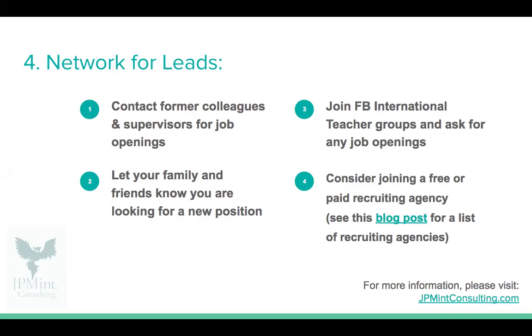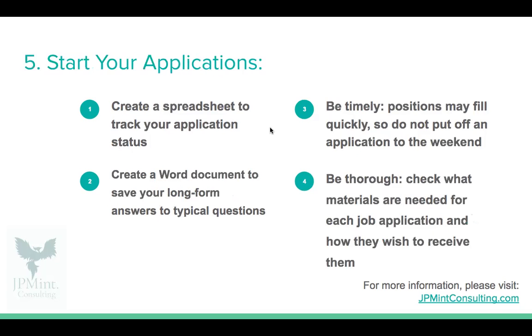And then I would also consider joining a free or a paid recruiting agency. So I will share this presentation, and then on my website, there's a blog post with all the major recruiting agencies, including the cost and how to contact them. But I think it is a very smart way to go to look for a job, because they've done a lot of the work for you. They have job postings, and then you can start applying through them.